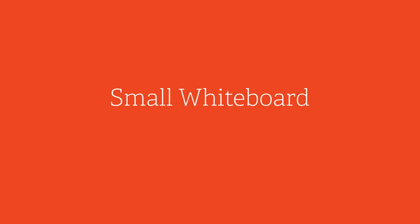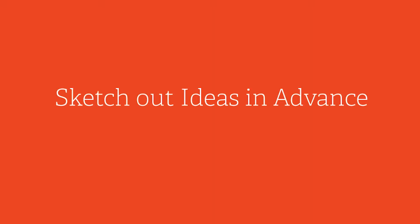The first is just get a small whiteboard and have that next to you. And you can just be drawing in real time in front of the client. The second is if you have certain things you're going to be drawing, sketch that out in advance on your computer, or handwrite it on a piece of paper, take a picture, put it on the computer and you can screen share.